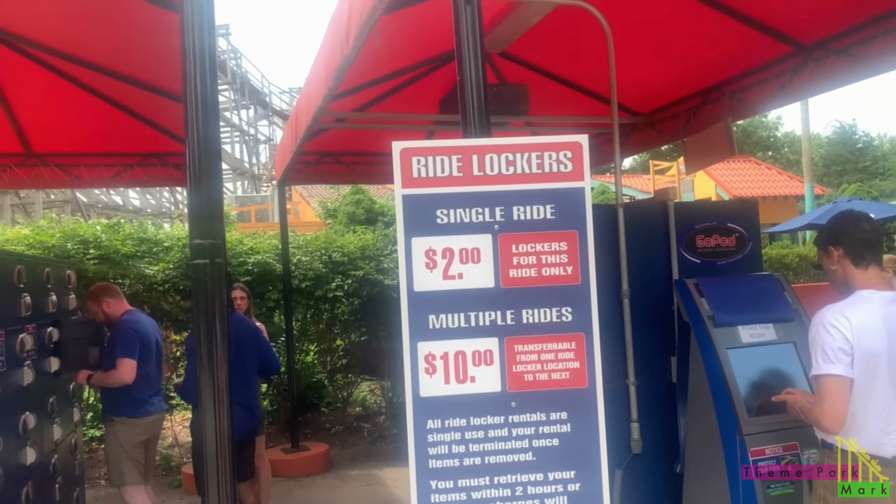We're headed to Kingda Ka along this path. I like this little mural here, but I've been foiled again, 2 years in a row. Kingda Ka is closed today. That is unfortunate. My luck is never the best, as we know. Looks like the mine train is back open. It was closed earlier. We're just taking the path underneath.